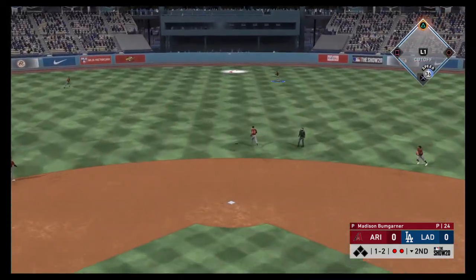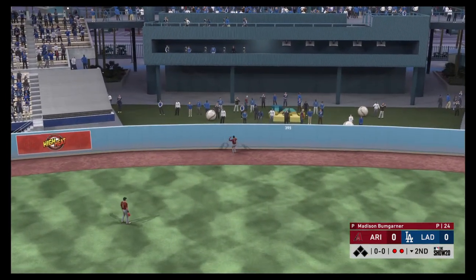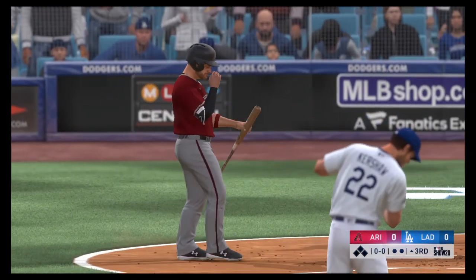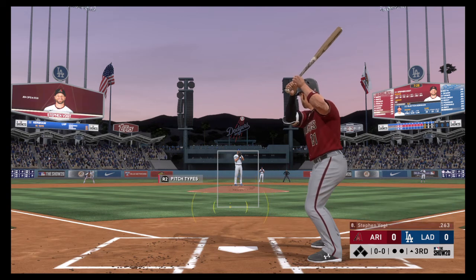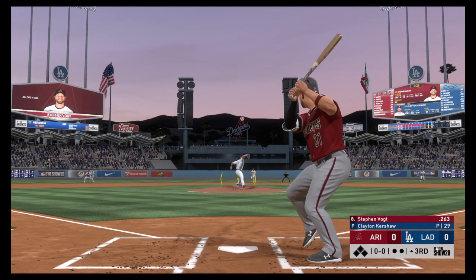Now a curveball left up in the zone as this is hit pretty well out to deep center field. But he'll get there as he flags it down just shy of the wall. And with that, stepping in, Stephen Vogt, as we are all set to begin the third inning in this one.